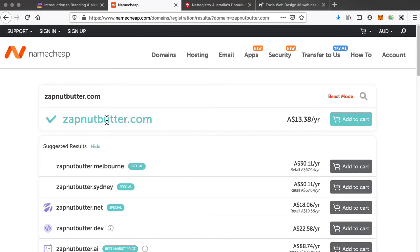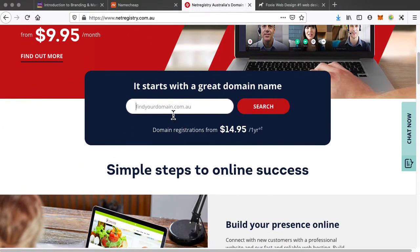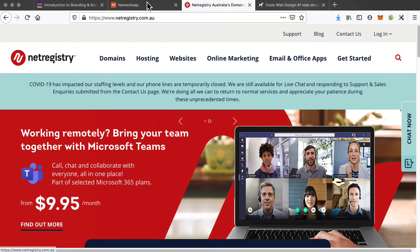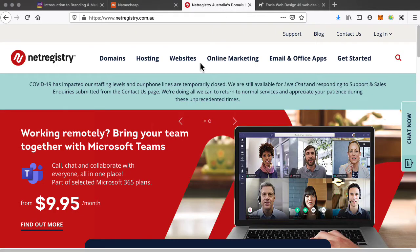Yes, it's available. And it's Australian dollars, $13.38 per year. All right? So that's great. Now let's have a look on Net Registry. Net Registry is an Australian company and Namecheap is an American company.